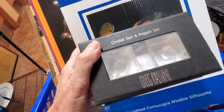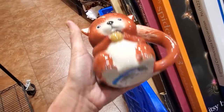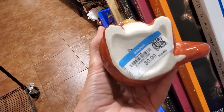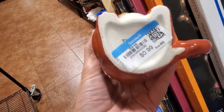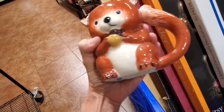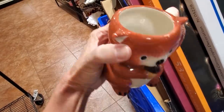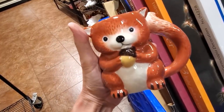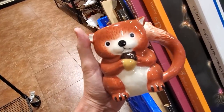That's why. And then there's a squirrel. He was sitting on the cart of things coming out. He's probably a Threshold brand. It looks like I see a T. But it's 99 cents. Like, come on. I can sell him down at the booth. I think he might have had a lid at one time. I can still sell him down at the booth for an easy $10 all day long.